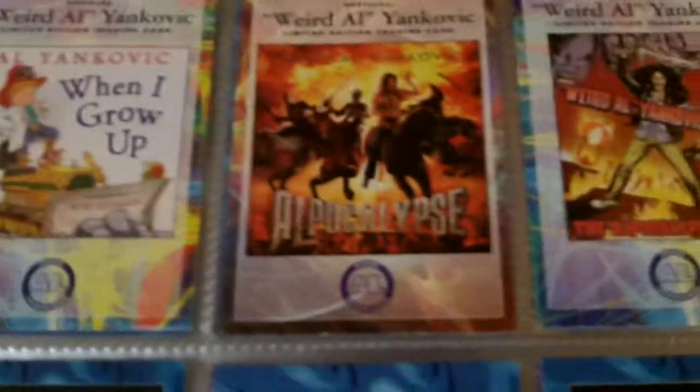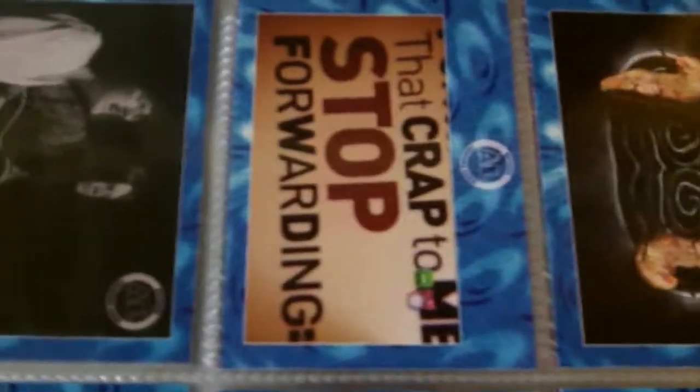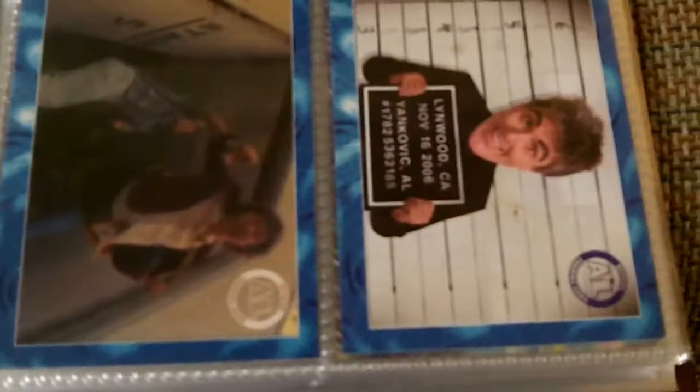Now this is Weird Al Yankovic. This is only some of his cards, but it looks like he based them on his music videos and some of the things that he's done. Like, he wrote a book, he made lots of videos, concert films and stuff like that. The nice thing about these cards is they tell you a little something about the artist. Kind of gives you a little background on them, and it's kind of cool to learn. So hopefully this will show up when I record these.